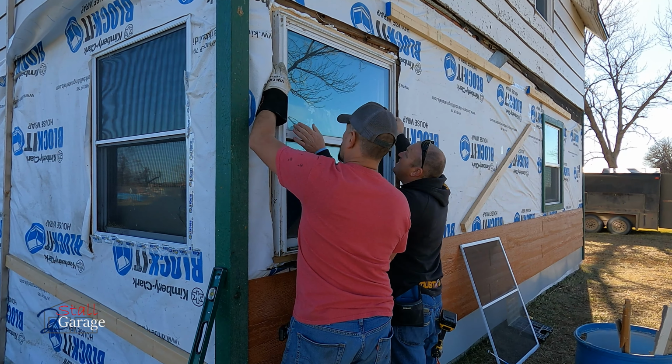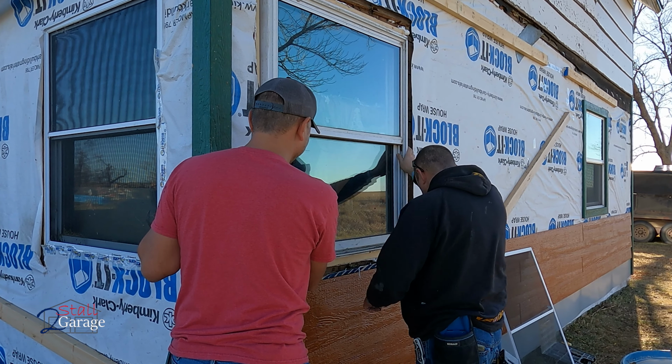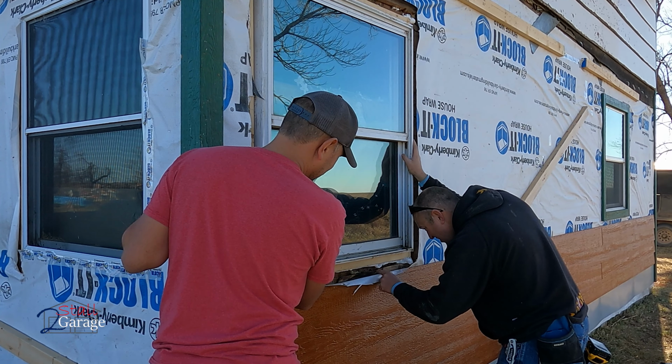Is that a mouse hole? Looks like it. I'm sure it's dormant. Those dirty buggers. There's an old insulation.